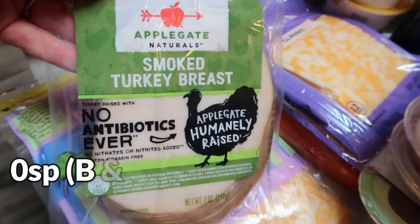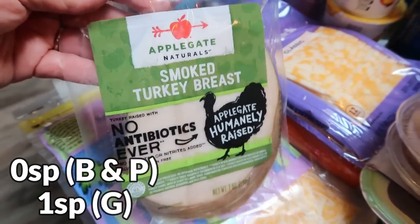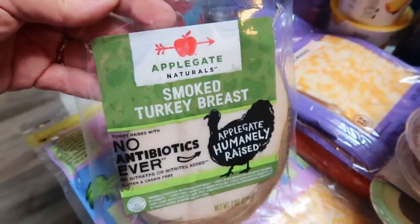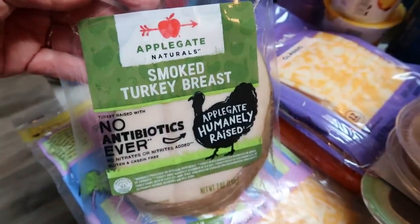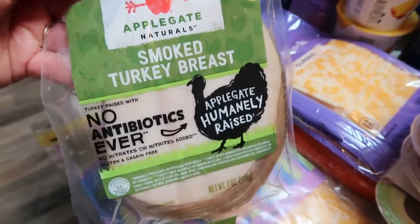Another pack of the Applegate Smoked Turkey Breast. I just like having this on hand. I generally on Sundays will make some sort of a sandwich. Last week I made a really good meat and cheese roll up with the Laughing Cow. So I just like to have a good quality, good ingredient lunch meat on hand.